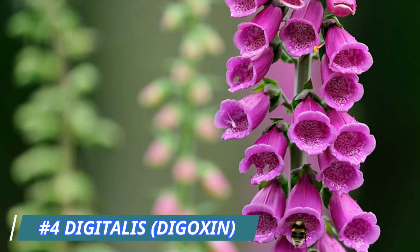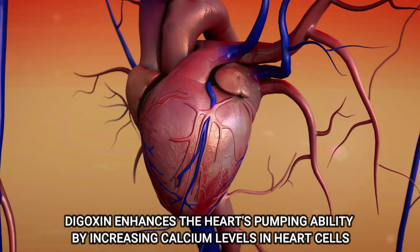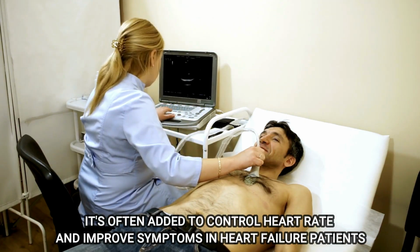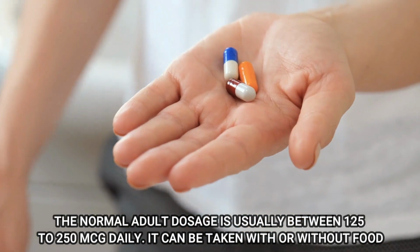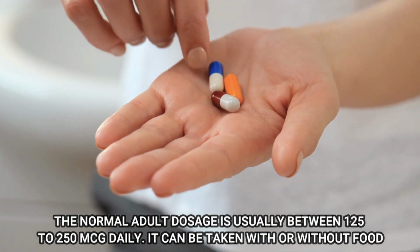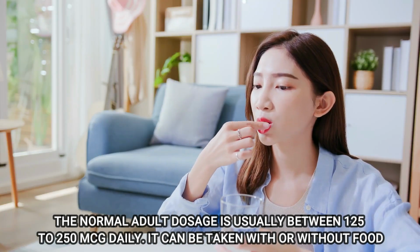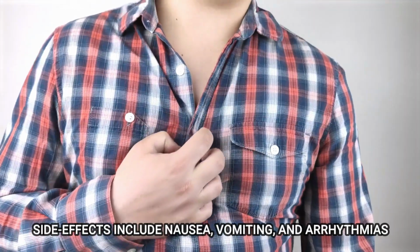Number 4. Digitalis or digoxin. Digoxin enhances the heart's pumping ability by increasing calcium levels in heart cells. It's often added to control heart rate and improve symptoms in heart failure patients. The normal dosage is usually between 125 to 250 micrograms daily. It can be taken with or without food. Side effects include nausea, vomiting, and arrhythmias.